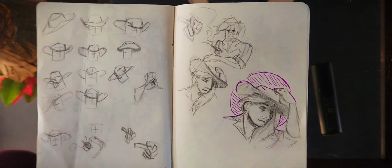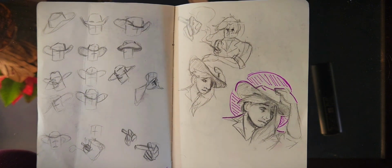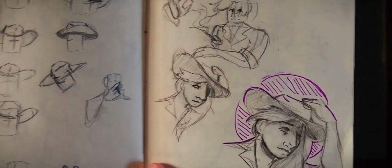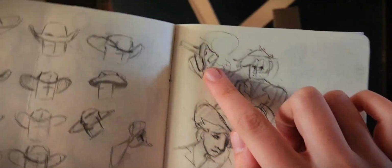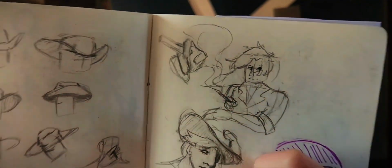Cowboy hats. My partner worked at Texas Outdoor Musical, which is a cowboy show. That's what it is. It's a cowboy show. And so I wanted to learn how to draw cowboy hats so I could draw my partner in a cowboy hat. And so this is my partner in a cowboy hat. And I thumbnailed here. This one is just of my partner smoking because they smoke. This is the nicest hand I've ever drawn. Look at it. Nicest hand I've ever drawn.